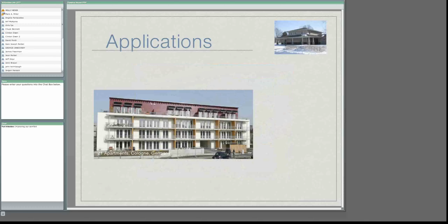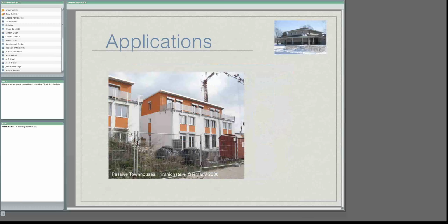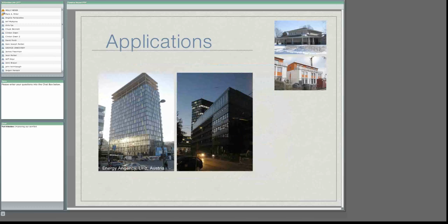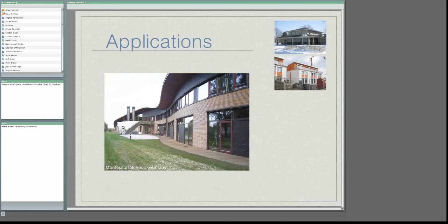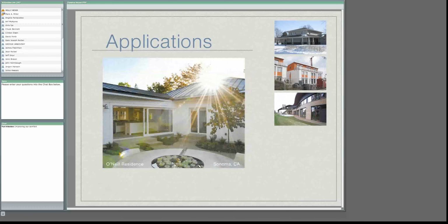Then a very easy one is to apply it to multifamily housing. And here's one in an urban context. Again, a couple of townhomes. So residential multifamily. We also see it for mid-rise buildings, commercial structures. And you can see all the glass on here, and it's pretty amazing that it's still meeting the standard. This is a school in Europe, a Montessori school, which again is quite a handsome architectural design. So we see commercial and schools, another use for the Passive House standard.